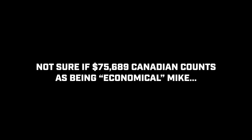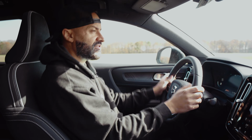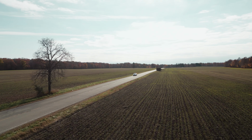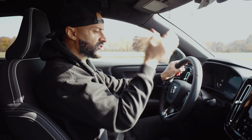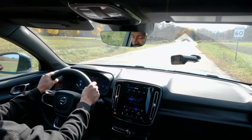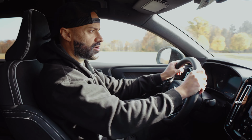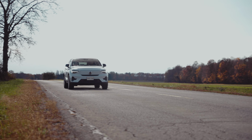297 miles worth of range. That's about 450 or so kilometers in terms of range. Now it depends how you drive. If you have a heavy foot, you're definitely not getting that. If it is super cold out like it is now, you're definitely not getting that. It's showing me about 370 kilometers worth of range at about 95% battery life. So somewhere around 250 or so miles is what you can probably expect out of this.